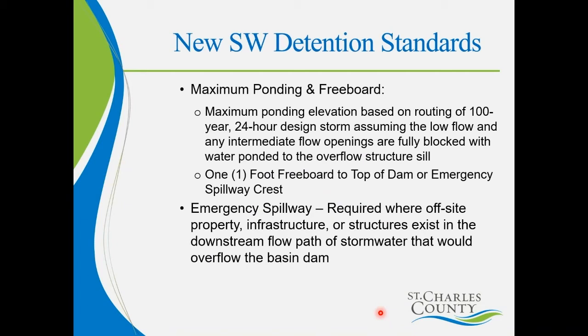We did change our maximum ponding and freeboard condition. Our typical one was just run it with the 100-year event, and we need 2 feet of freeboard from the top of the basin or the crest of an emergency spillway. We seem to be the only one in our area doing it that way. And so the only reason we changed from that was to be like all the rest of the municipalities and MSD in St. Louis County around here.